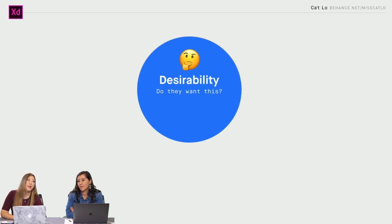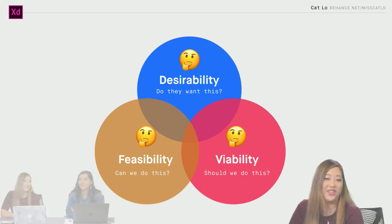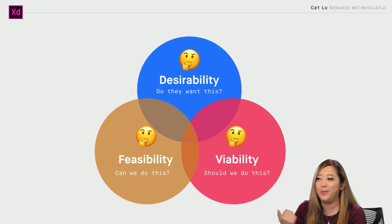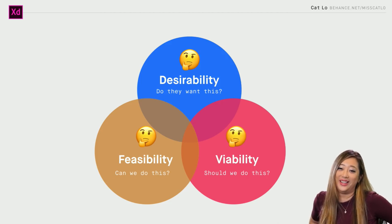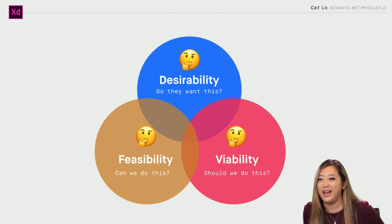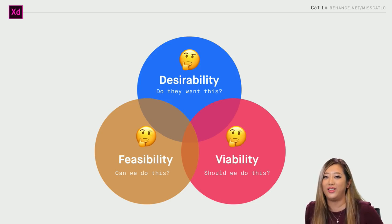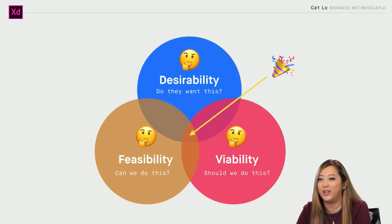So talking about analyzing, I want to put this graphic out there as a simple thought, which is desirability. Do we really want this feature? Do we want this design? Viability is, should we really do this? And feasibility is, can we actually do it? So definitely ask all these questions while you're designing. And what you want to be is obviously right in the middle of all those.